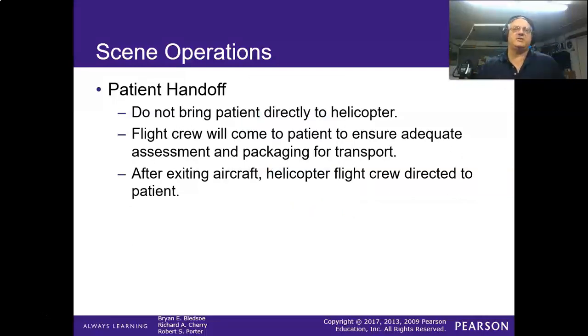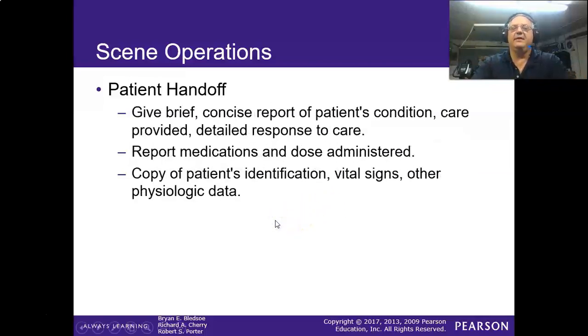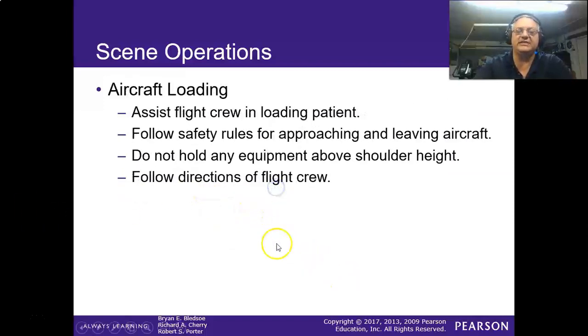Usually you take your stretcher out, you load the patient onto their stretcher, and then they take that stretcher to the aircraft, okay? And then give a brief, concise report, and give them the paperwork that you do have, a copy of the patient's ID, vital signs, anything else, any of the physiologic data.